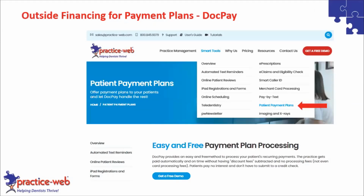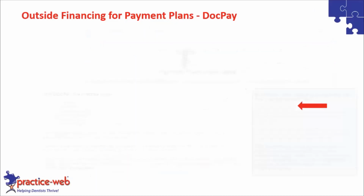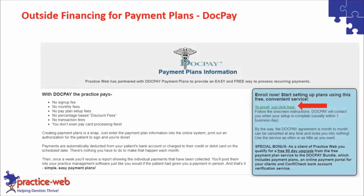And if you want more information on them, go to our website. We have it under the Smart Tools section. It's called Patient Payment Plans. And you can also sign up from there. There's a link which will take you here, and you can enroll with DocPay and get started. And I would try it out, and you would get some good bonus services because you're coming from PracticeWeb as well.